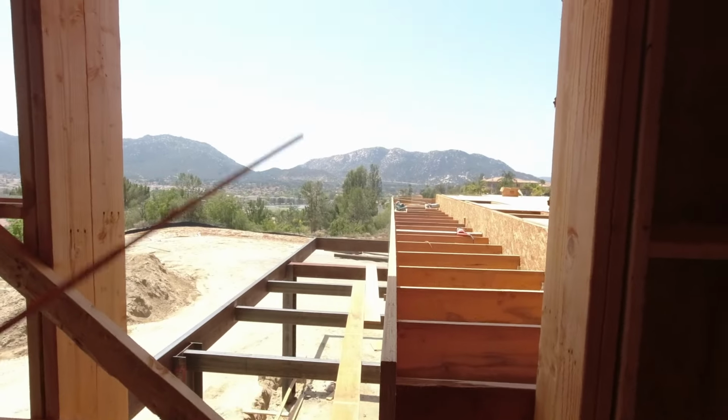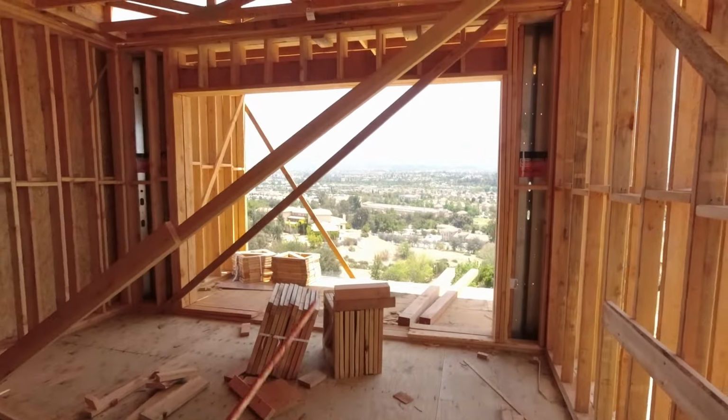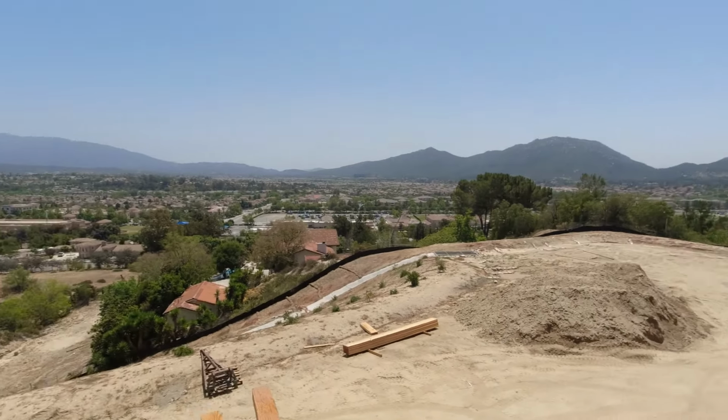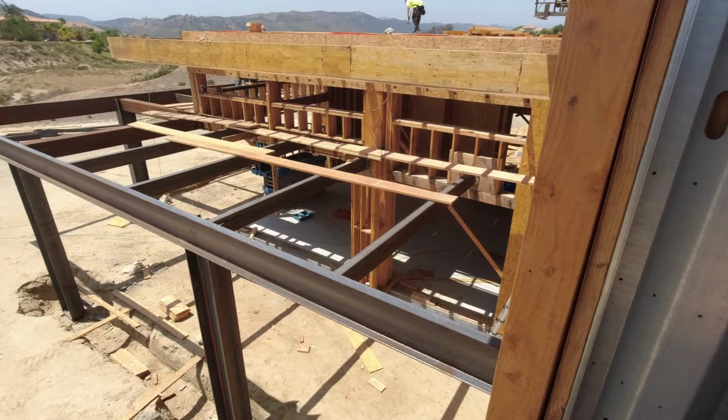We'll have a window here, we'll have a window here, so they can look out the master and see all the mountains. Here's the deck on the master. Nice view out the deck. There's what the top of all that steel looks like.